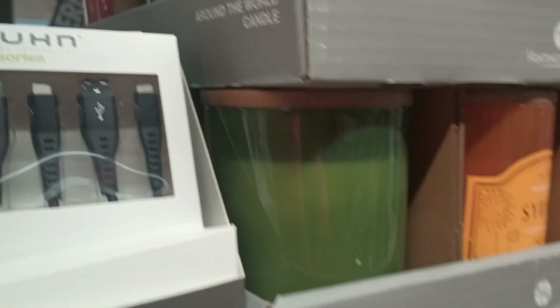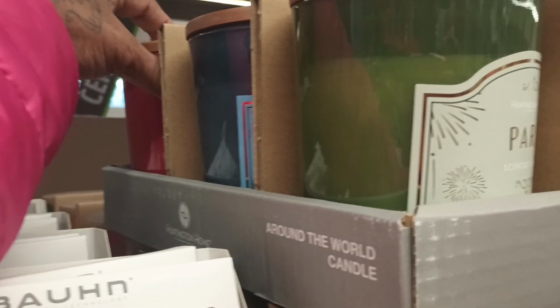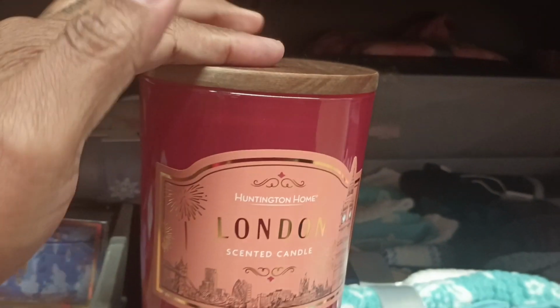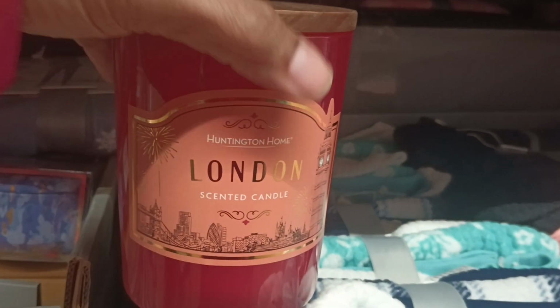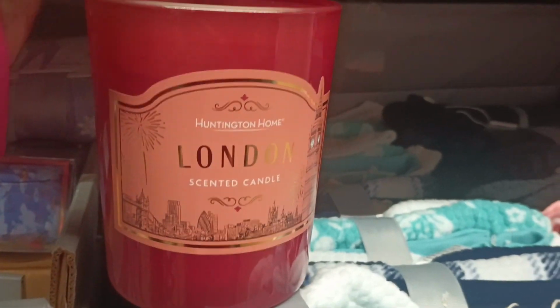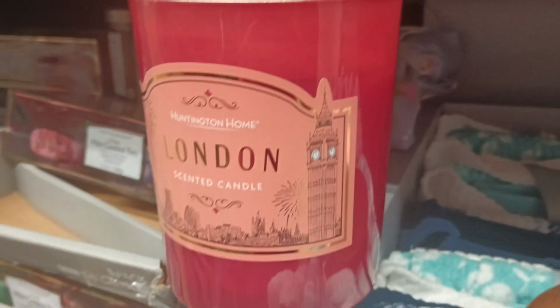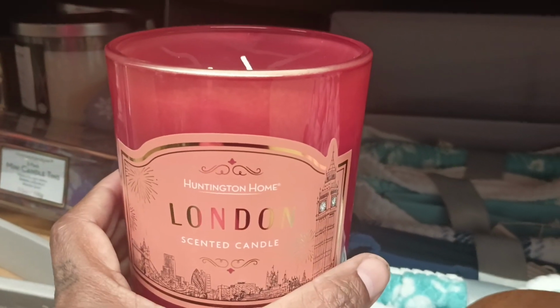Now, last but not least, y'all, is the red one, which is right here. I'm trying to reach over so I won't bump my little friend over there. This is London, y'all. Let's see what London is giving, y'all.